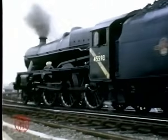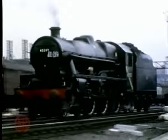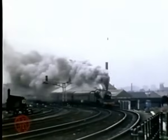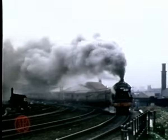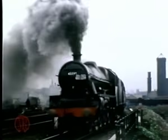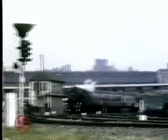Passing over Globe Road Bridge and through Leeds City Junction, Jubilee Culper backs onto the 10:17 Leeds to Glasgow express. The former Leeds power station in Eyre Street can clearly be seen. Making a rousing departure, she runs through Whitehall Junction on her way north.